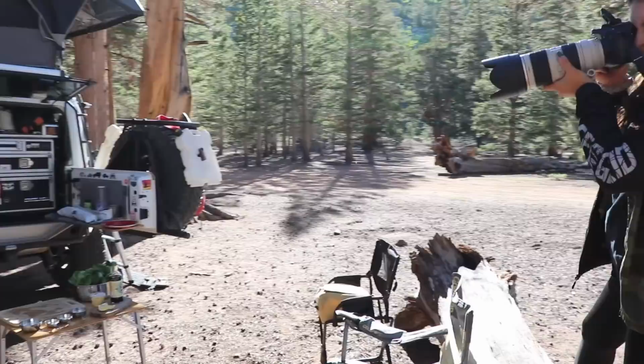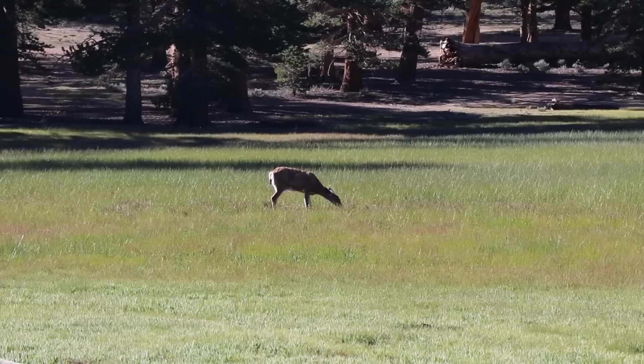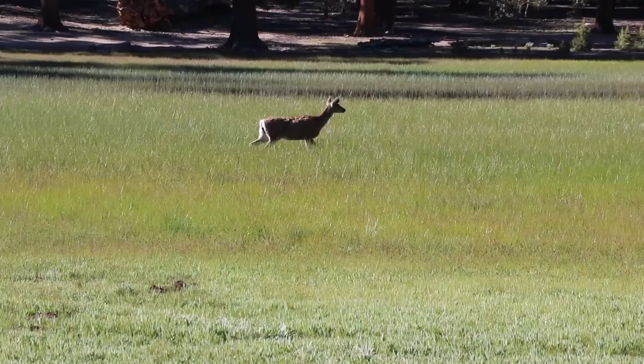So that's camp, guys. We got a nice little fire ready to go. Sun's probably going to be going down here in about an hour. Beautiful spot. Beautiful, beautiful place. That whole time I was walking around camp with the camera, to my back was this deer that just decided to walk out to the lake and grab a drink of water, not 50 yards away from us.